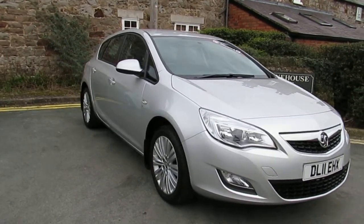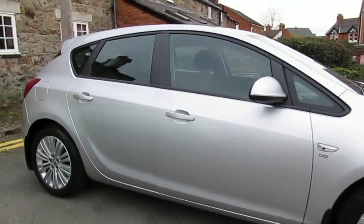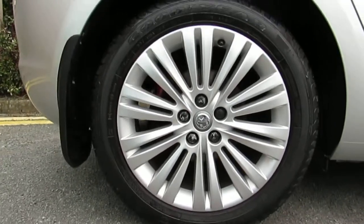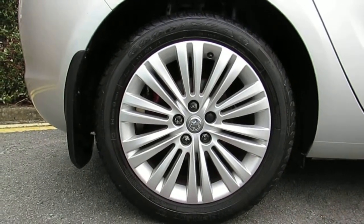Today we have an Astra Excite 5 door, 1.4 petrol in silver. This car is in excellent condition. Comes with 17 inch alloy wheels. Once again, all in excellent condition.